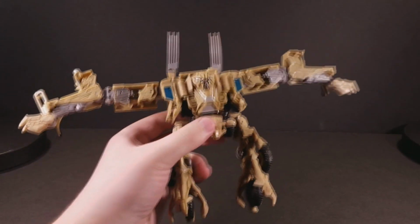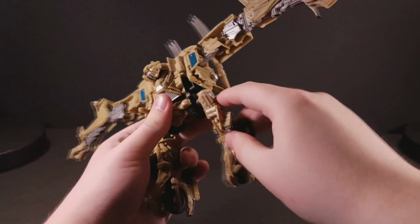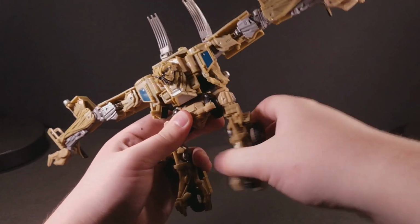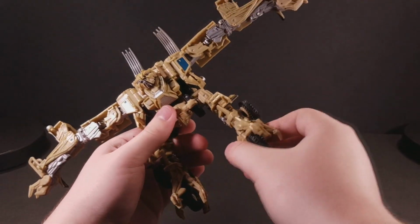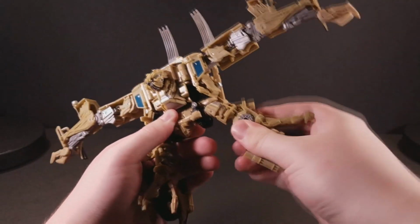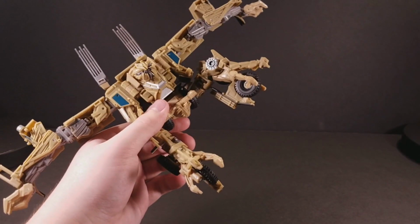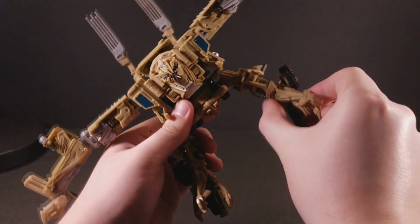BONECRUSHER has nothing at the waist due to transformation because of just how much stuff intersects in there, but he does make up for it with these rotational joints at the hips. They're universal joints. They go forward and backward very nicely, and they go outwards all the way. So that makes a pretty good split. He also has thigh swivels, I almost said bicep swivels again, that are kind of tight, but they manage the full 360 degree range of motion, and he has knees that bend just about 90 degrees, which is pretty adequate.